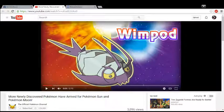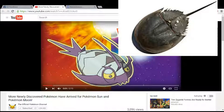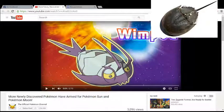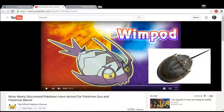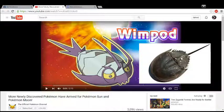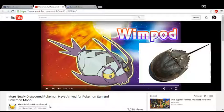There's only one thing that comes to mind when I see this creature, and that is this picture. There's no doubt about it that Wimpod is definitely a horseshoe crab. See the resemblance? Yep, it's clearly a horseshoe crab. Same tail, same horseshoe-like body. Yep, Wimpod's definitely a horseshoe crab Pokemon.